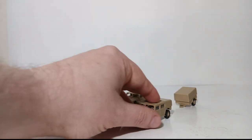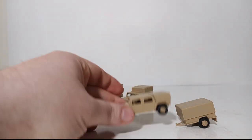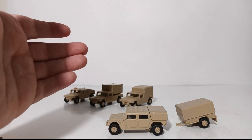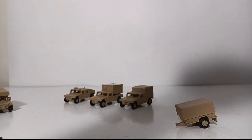And then the last version that we will take a look at, and yes, the trailer did come with this set. This is the M1038 troop carrier. So this is the troop carrier, that's the cargo carrier. They are both designated M1038s. And again, this tarp is removable as well if you wanted to see what that looks like.